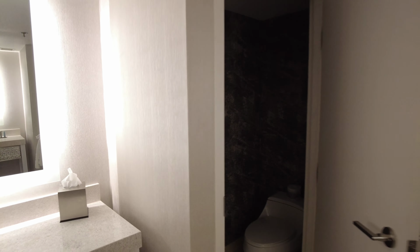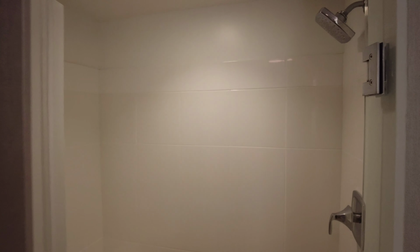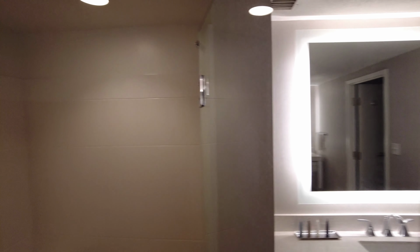bathroom area. Let's see, we gotta find out about some lights around here. Let me see where the lights are. Okay, there's the light. Let there be light. Okay, so that turned on some lights for us here. I was showing you guys stuff in the dark, but all right. So that gave us a little more light.